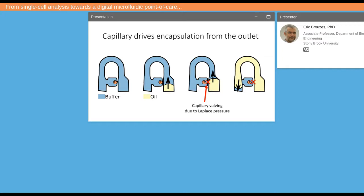So you've got this interface. It doesn't want to get into a very small opening. It costs too much energy, so that's why it goes around the loop channel here. It is going to close, encapsulating that chamber from the other side.